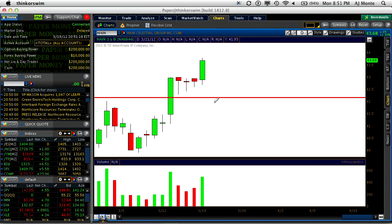So protect yourself. I would put your stop right below the $42 level. So Ed, if you're long at 35 and you get stopped out at 42, you really shouldn't be too upset because this stock most likely will give you another chance to get back into it.